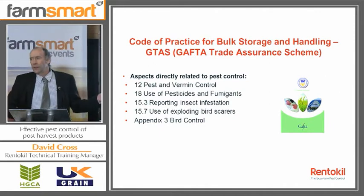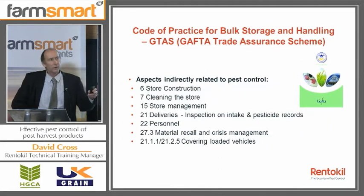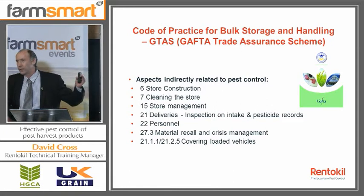What really interests me in a lot of codes and a lot of best practice material is not so much the stuff that is directly related to pest control.